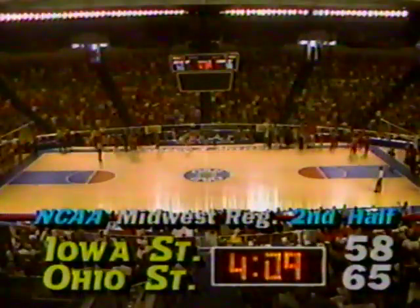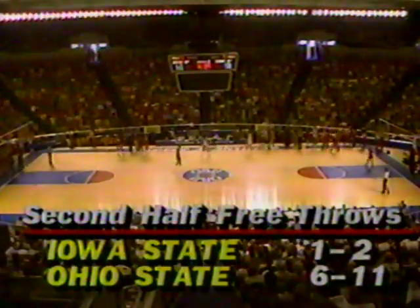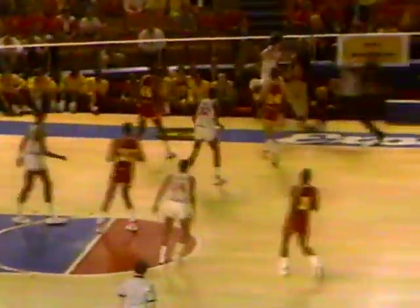Led by 2 at halftime. They now have a 7-point lead. 4:09 left to play. Midwest Regional round 1. There you see the free throw shooting in the second half. The Buckeyes 6 for 11. Iowa State has only attempted 2 and made 1 of them. They have very little inside play today. Sam Hill is really not a post-up player with a man like Sellers guarding him. So they've been shooting that perimeter shot, other than Grayer posting up low.